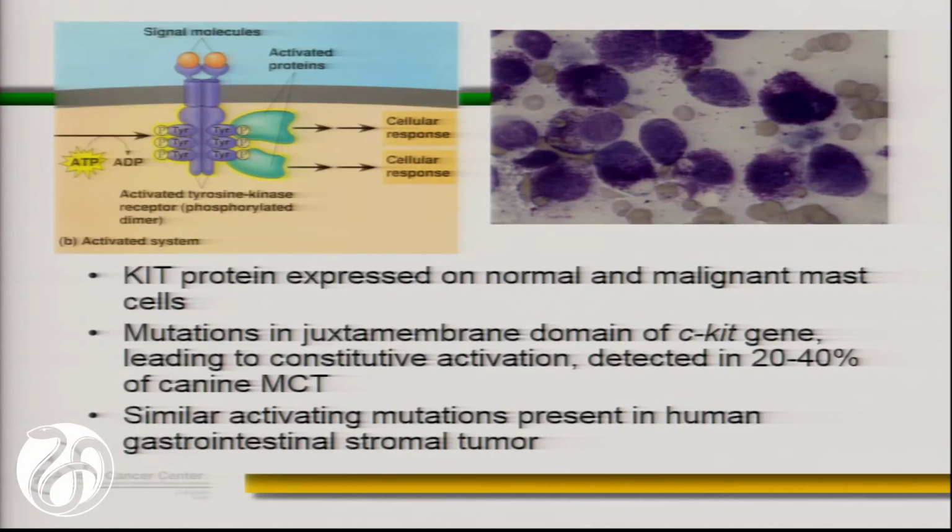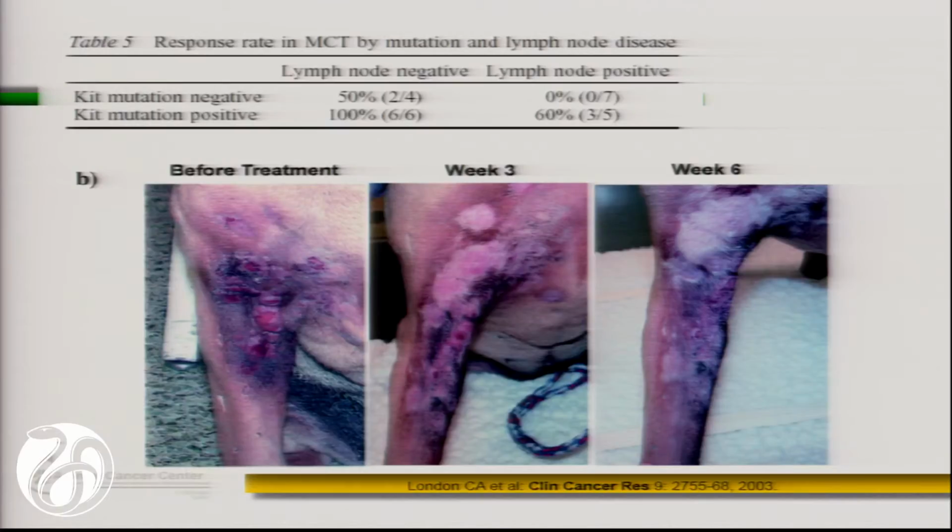So here's a really great example where potentially the target and the modulation of that target trumps the histotype of the tumor. So again, this is just some data from the phase 1 study that Cheryl performed. Really, tumor reduction is probably the ultimate biomarker. And in this particular study, about half of the dogs with mast cell tumor responded. And responses were actually much more common in dogs with activating mutations.